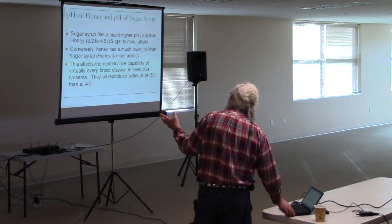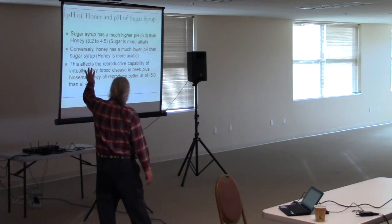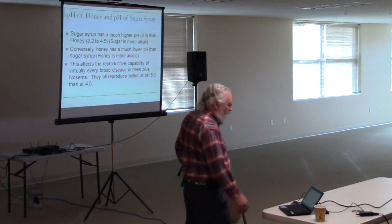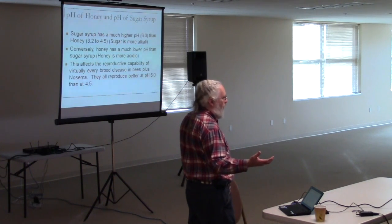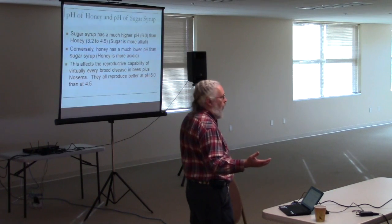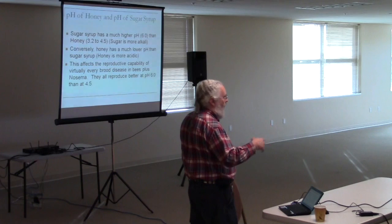I know that's hard for people to grasp sometimes, but let's just look at how sugar syrup messes with things like the microbial colonies that are living in the bees. Sugar syrup has a whole different pH from honey. Honey runs between about 3.2 and 4.5. Sugar syrup's about 6.0.